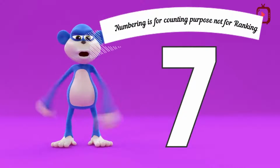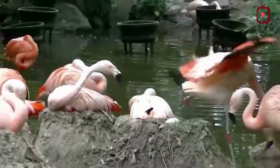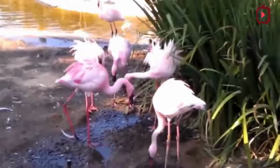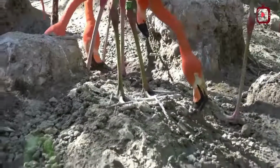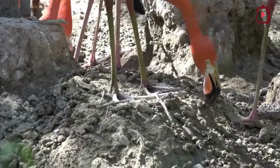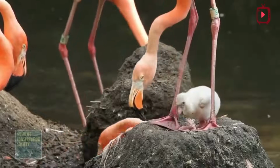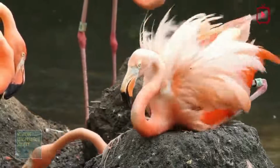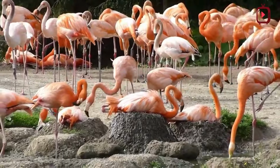Number 7. Flamingos build nest mounds made of mud, small stones, straw, and feathers. These mounds can be as high as 30 centimeters, 12 inches. Mound building begins up to 6 weeks before the eggs are laid. Using their bills, both male and female participate in mound building by bringing mud and other objects toward their feet. As they slowly construct the mound, the parents make a shallow well on the top where the female will lay the egg.